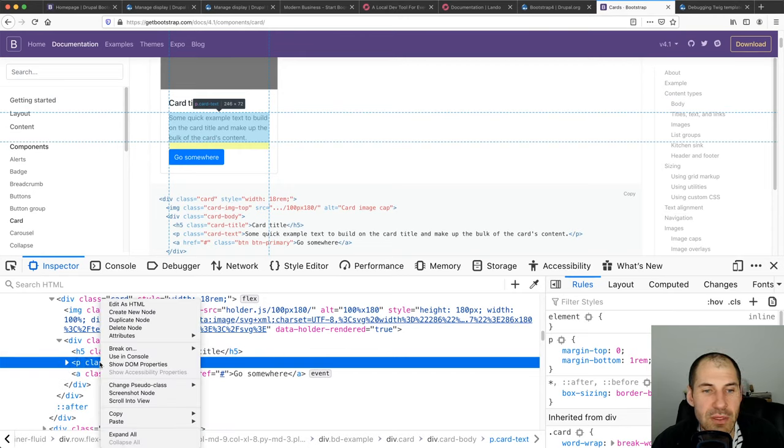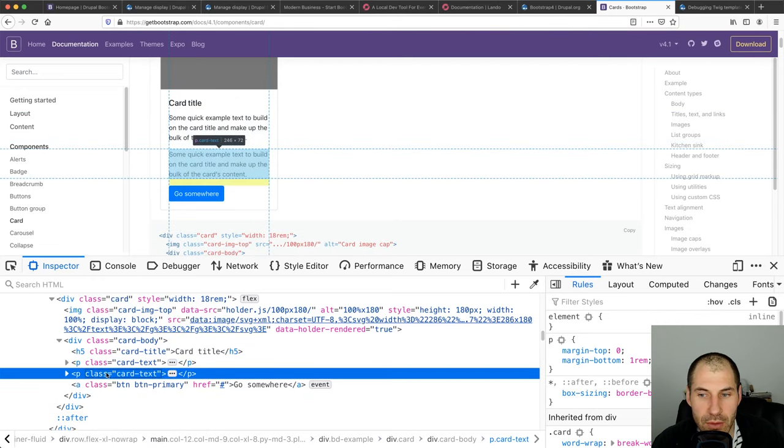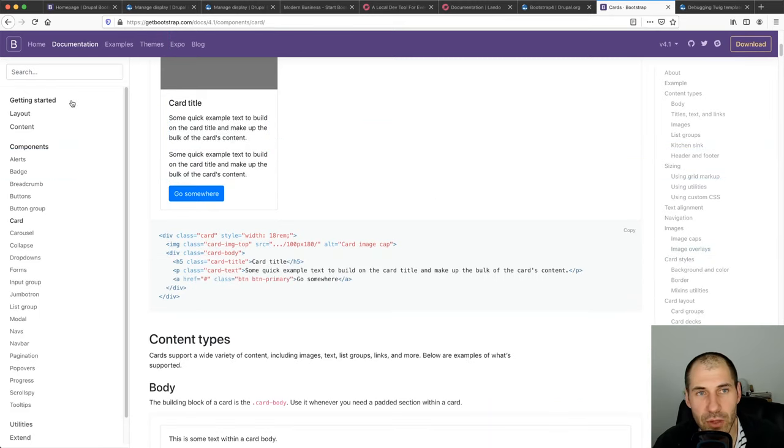Oh, I've got a feeling if there's multiple ones, duplicate node. Oh no, there isn't. So I'm not quite sure. Anyway, let's just leave it for now. We don't need it. But what we do need to do is wrap the title field with an H5 and the class called card title. So let's do that.